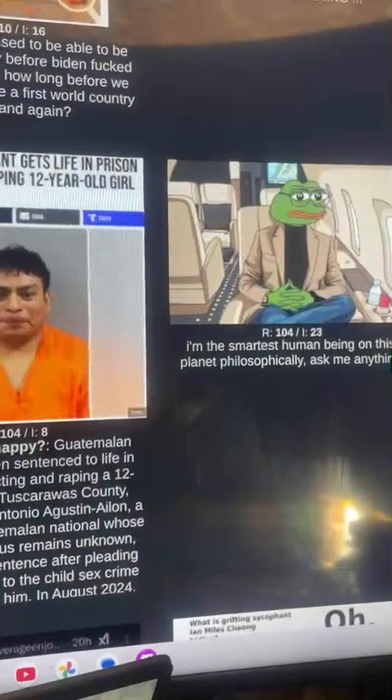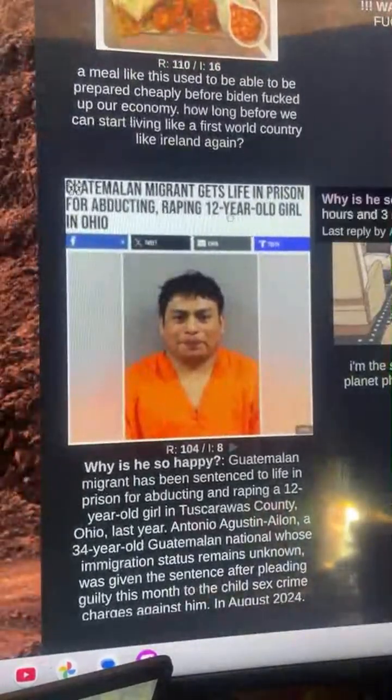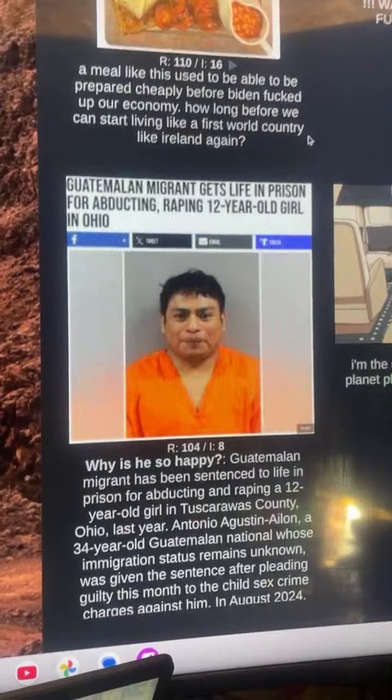Guatemala, fucking assholes. Guatemala migrant gets life in prison for abducting, raping 12-year-old girl in Ohio. Thank you, law enforcement, for catching that creep.